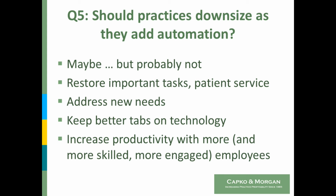And lastly, I just want to talk a little bit about productivity. One of the reasons why, in our analysis of practices, we often come to believe that they could do better with more staffing is because staff really help your physicians to be as productive as they can be, right? Your staff are there to make sure that physicians are doing only the very high-level tasks that only they can do.